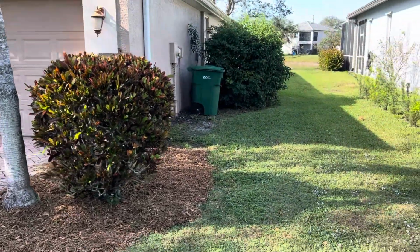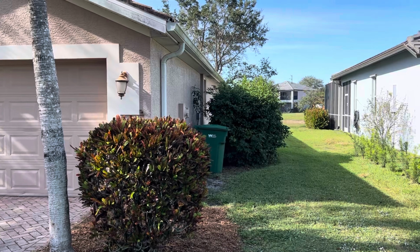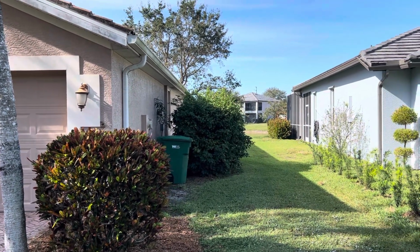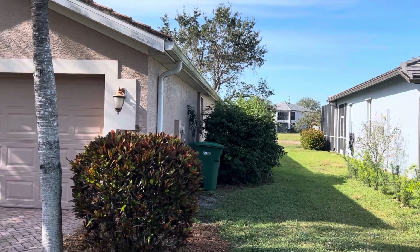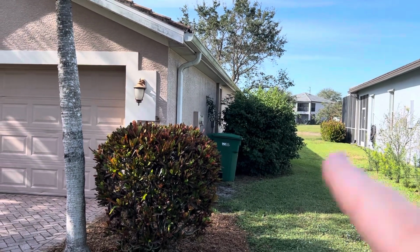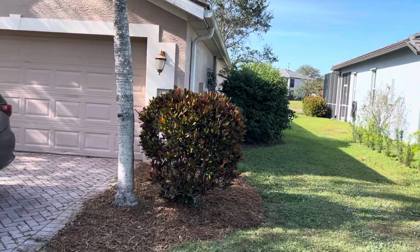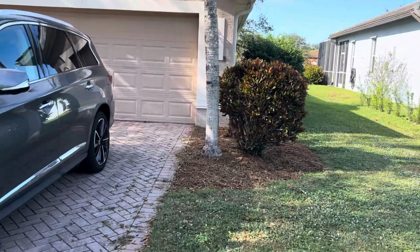And that tree actually needs to be trimmed because it's getting close to the AC, and the AC needs as much airflow around it as we can. So again, I don't know who the lawn trimmer is, but that bush, the AC is kind of right behind that. So that really should be trimmed back to give breathing room for that air conditioner.